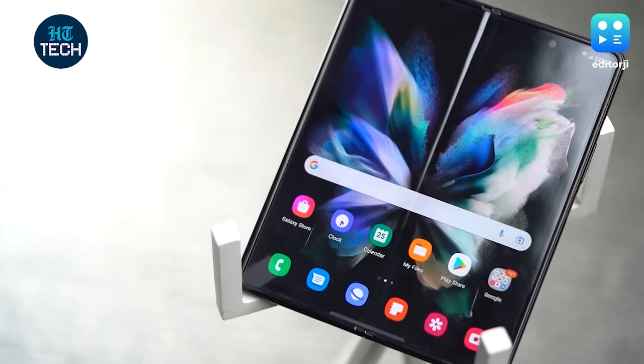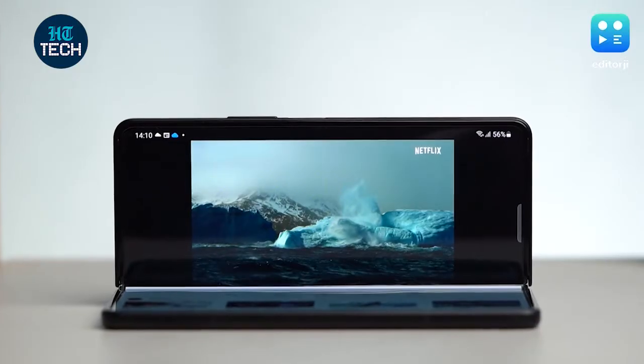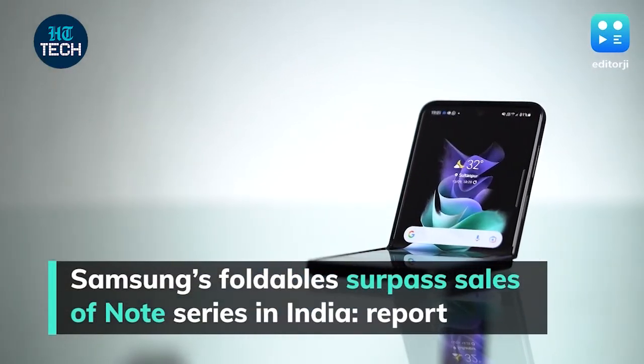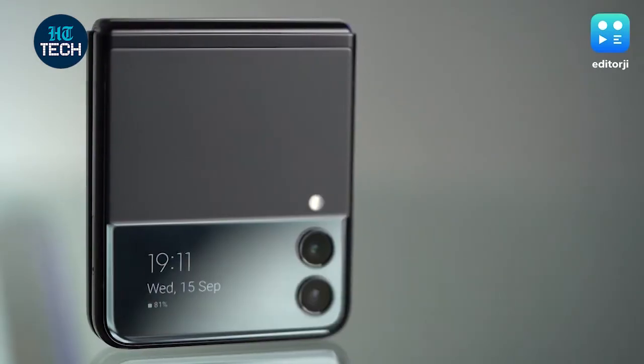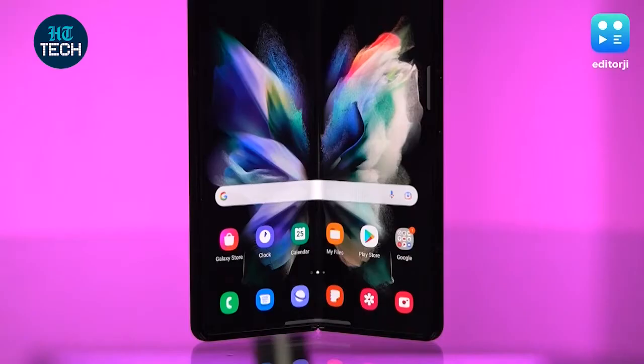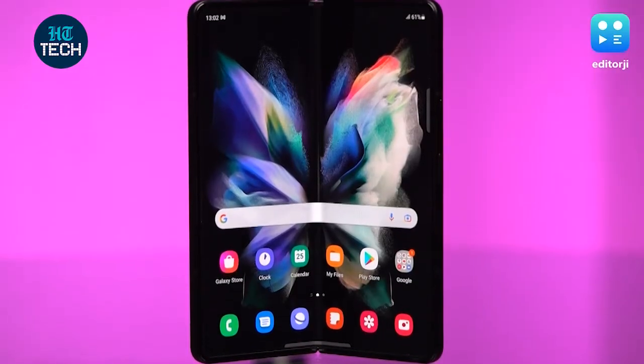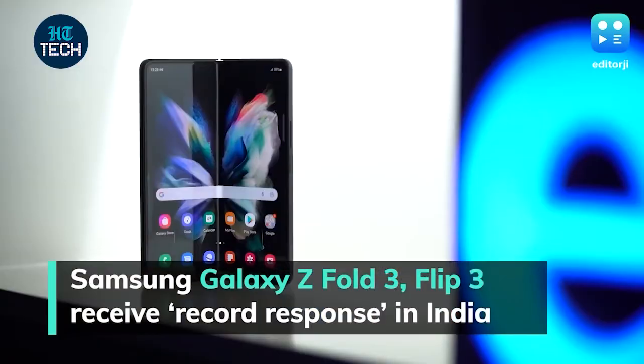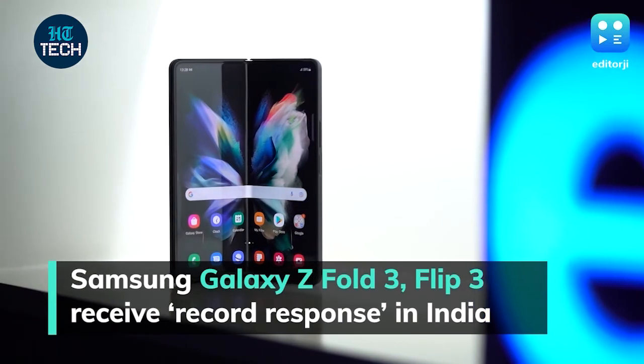A report by news agency IANS claims that Samsung's recently launched Galaxy Z Fold 3 and Flip 3 foldable smartphones could surpass the sales of the Galaxy Note series in India. The report quotes retailers as saying that they are waiting for more supplies as they are out of stock for the foldables due to the record response they have received in India.